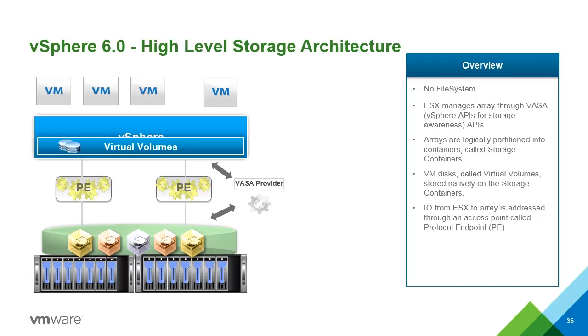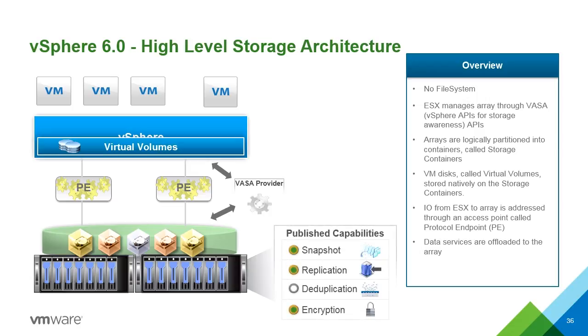iSCSI, Fibre Channel, Ethernet, whatever. We don't care about that. But you use this basic provider to do everything. As a storage administrator, you can sit down here and say, yes, I want to give my VMware administrators the ability to do deduplication, replication, but encryption, no, hell no. I won't allow them to do that.